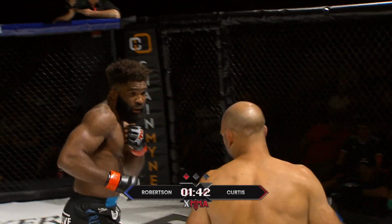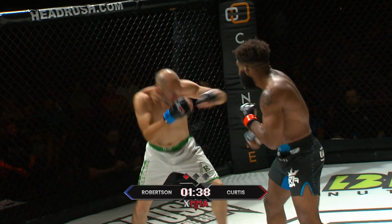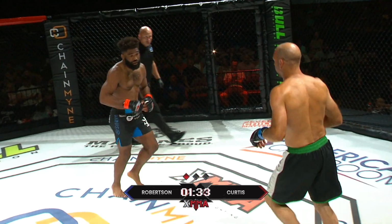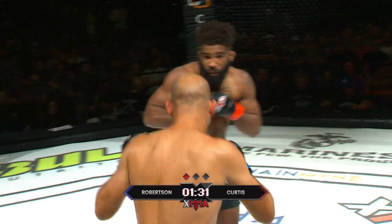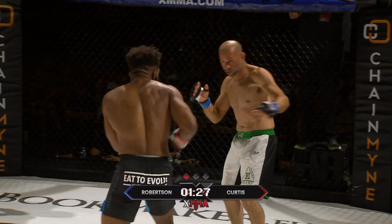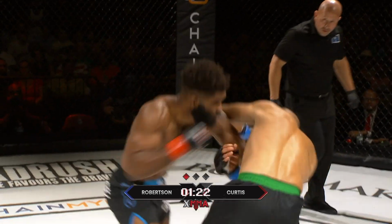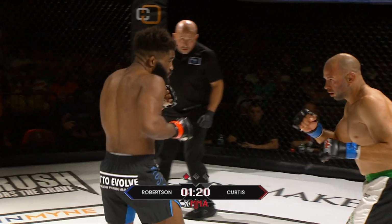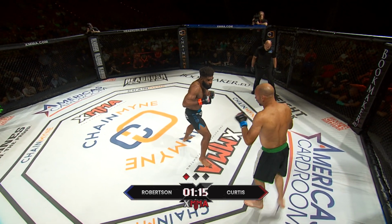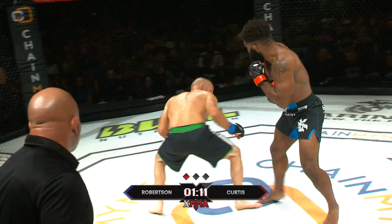Whoa, nice left hand. Yeah, Curtis is looking very, very crisp on his feet. Interesting kick there. I think it was blocked, but the nice kind of Wing Chun style by Kenny Robertson there. Got the hands flowing. Little karate blitz. 90 seconds to go in this first round, and Kenny Robertson still yet to shoot for that takedown. And I feel like he's looking for the shot.